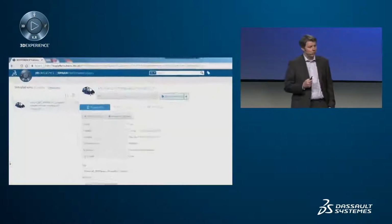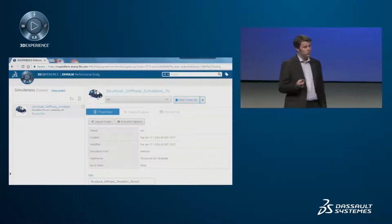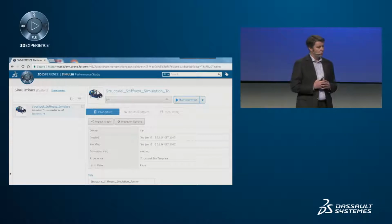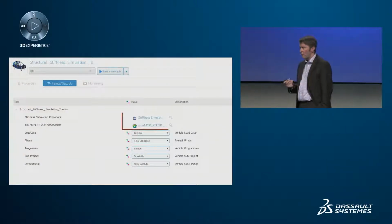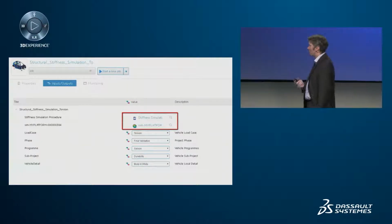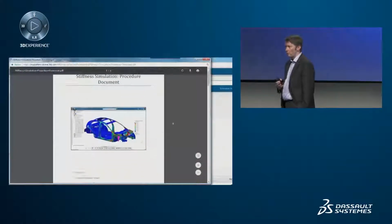Once I've deployed my process, I can access it through a browser. And you can see through the browser interface all of the inputs and outputs associated with this simulation template. So here I can access directly all of the key inputs, and in fact I can navigate to the instruction documents that the user will need to follow in order to perform this task.